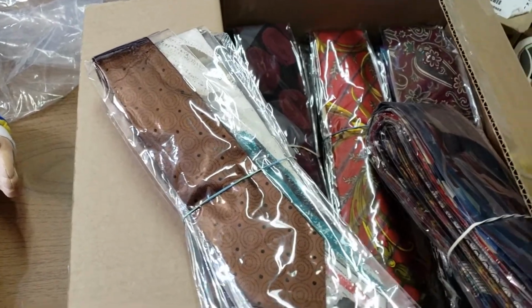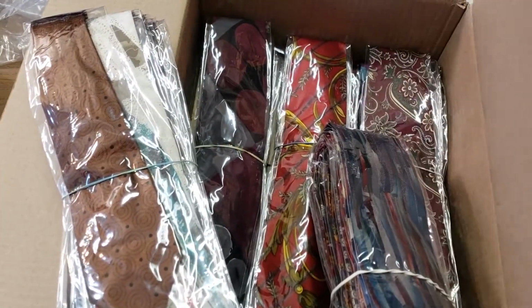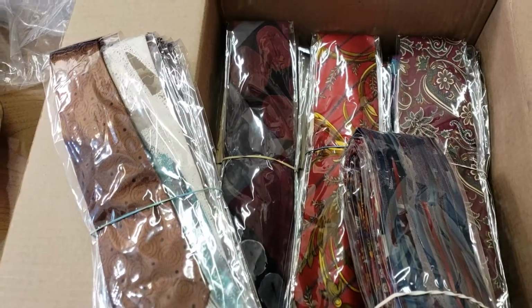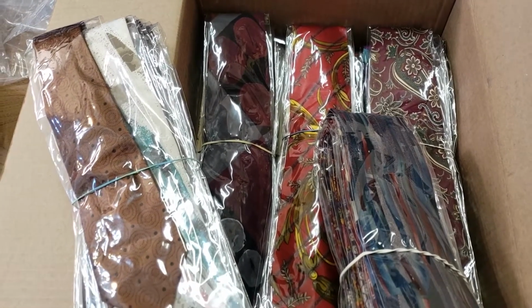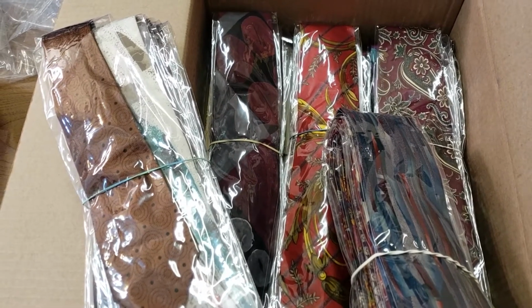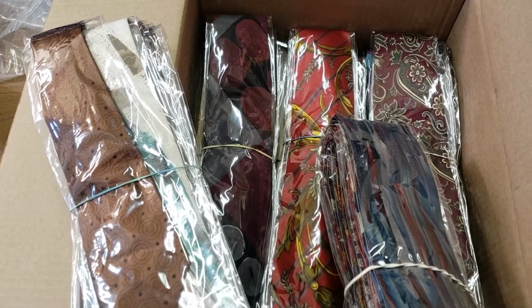So this next one is a box of 50 ties that I've had listed for about a year. I bought a whole lot of them for $30, and I tried pulling out the better ones and sold them individually, but these are the ones that I really didn't think would sell individually, so I decided to lot them up and just get rid of the whole bundle.